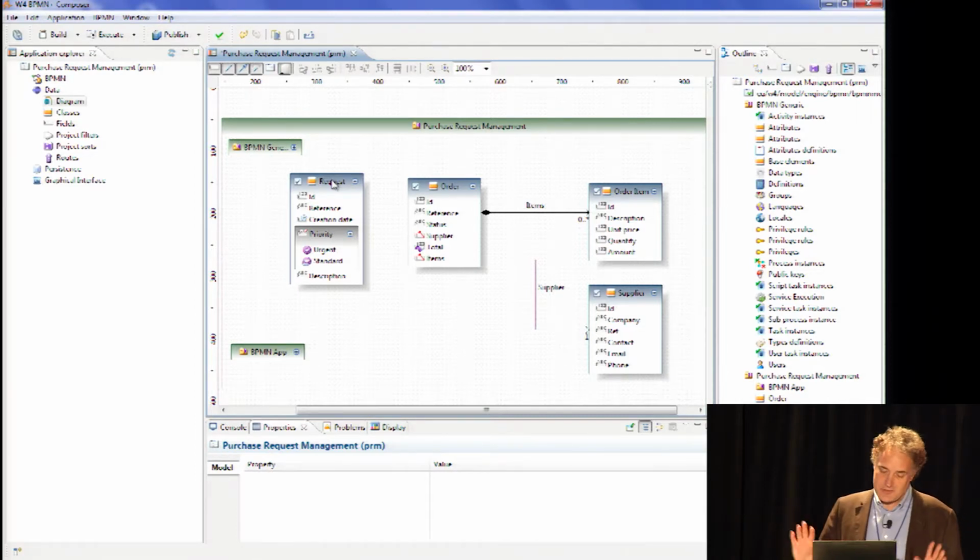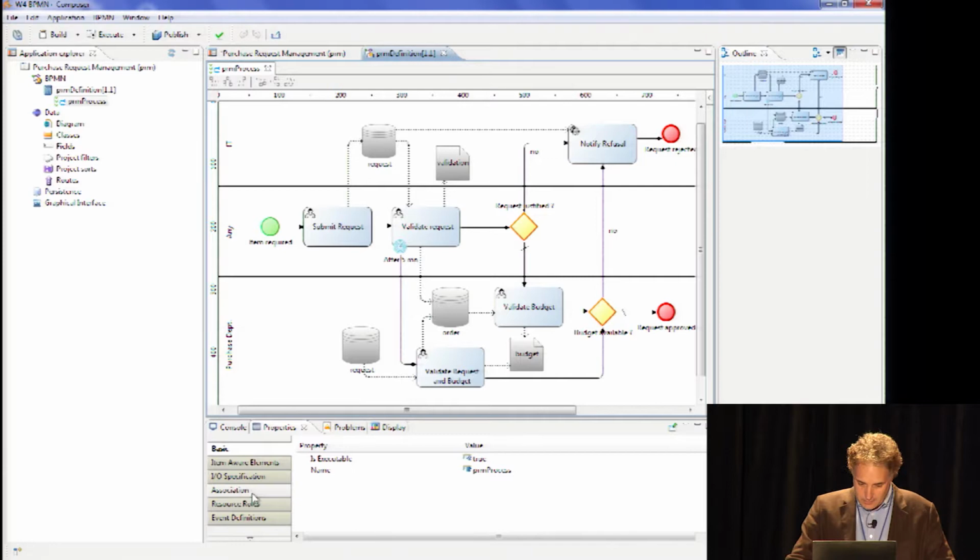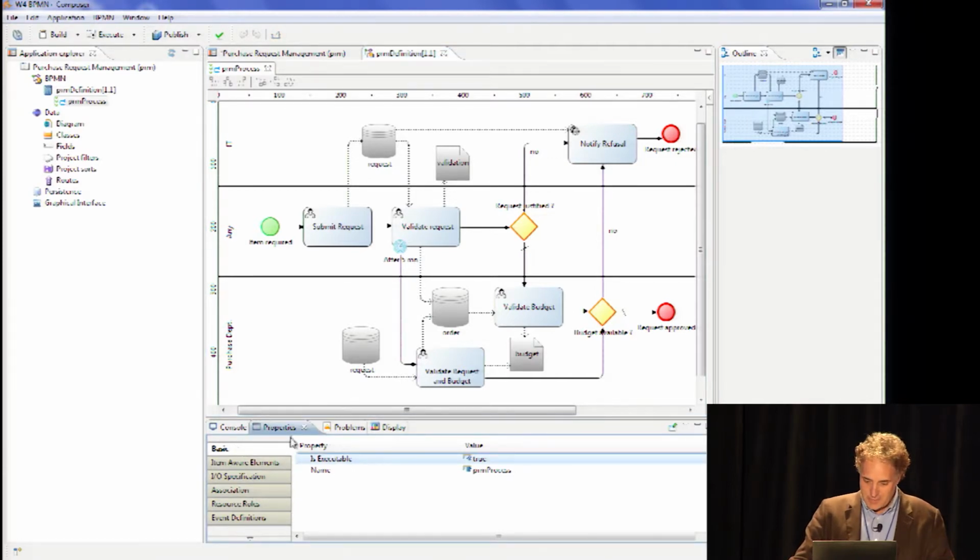The next thing that needs to be done is to make the process executable, because until now what I did is just draw the process. So the next step would be to go to my process definition, and I will actually go to this basic properties tab here and indicate that the process needs to be executable by setting this property here to true. Then I need to validate my process.